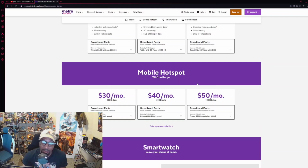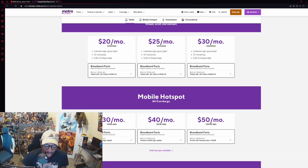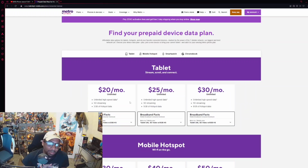And it's, again, unlimited data, not 50 gigs of hotspot, which is laughable in my opinion. On top of that, I'm sorry, 100 gigs. This is right, 100 gigs for $50. No matter what you do, you download one game, your data is gone. Put it that way. Now, when we talk about the tablets, this is what matters.